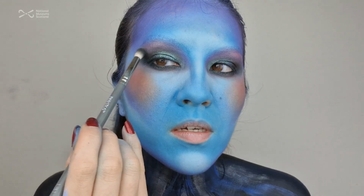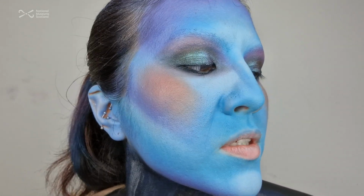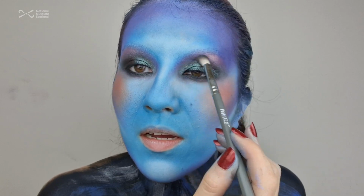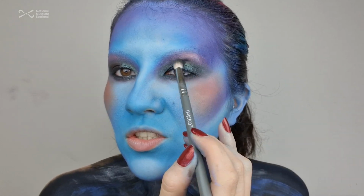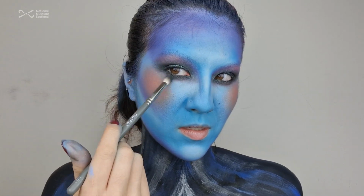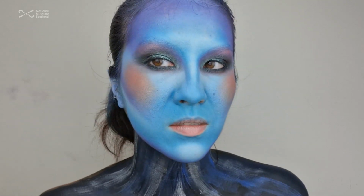I have just gone in and added some extra eye detail with the shimmers, and then added a little bit of red around the eye before I add in the lashes, just to really tie the cheeks together, with red being the high points as well, and created this really fluorescent pigment on the eyelids.